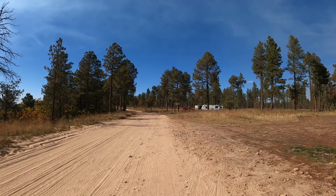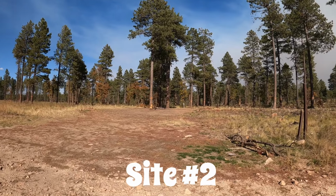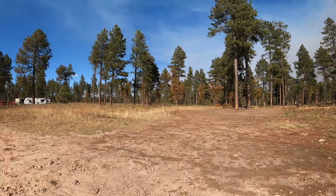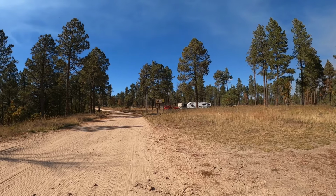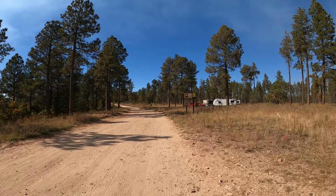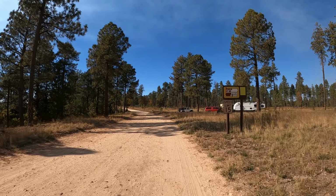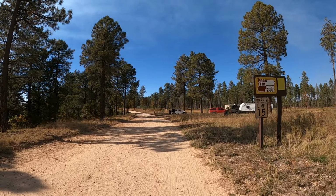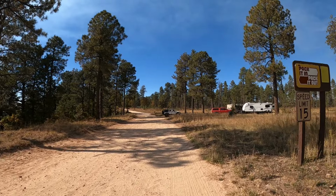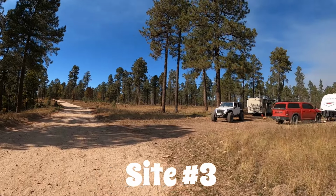If solar's important to you, campsite number 2 would be a good option. As you'll notice as we walk all along here, a lot of these trees have orange paint tagged around them. I'm assuming that they're going to be coming in and cutting those down shortly, probably for forest fire prevention, because they don't look dead, so I don't think there's any needle or pine beetle or anything like that. As you'll see here on the right-hand side, we opted to camp in site number 3.